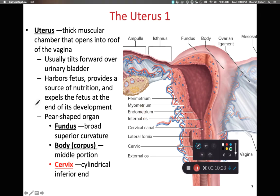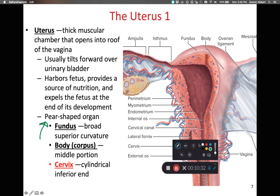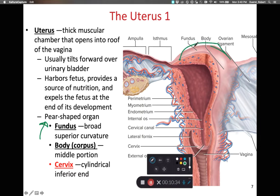As we look at the shape of the uterus, it's generally going to be pear-shaped. And we are going to have the base of the pear on top, and then we're going to have the apex, or the pointy end of the pear, on the bottom. We refer to this big broad shape on top that's superior to the uterine tubes' axis point as the fundus. And then we're going to have the main body of the uterus. Let's use blue for the body.